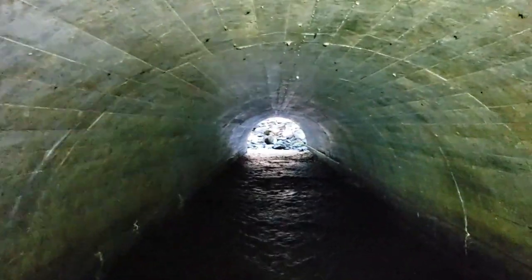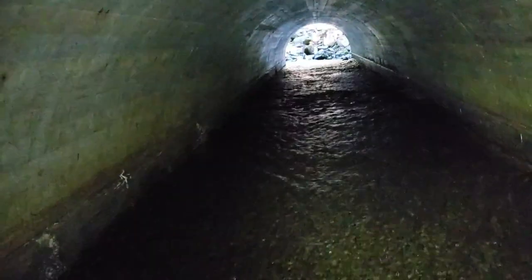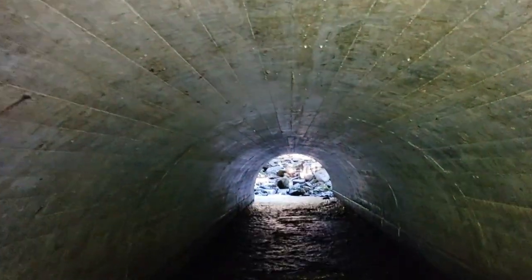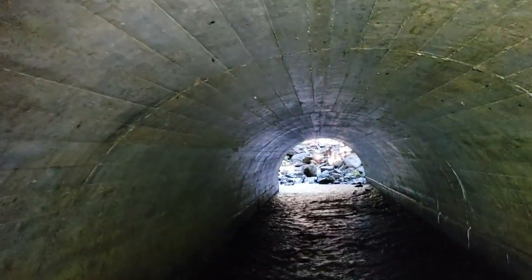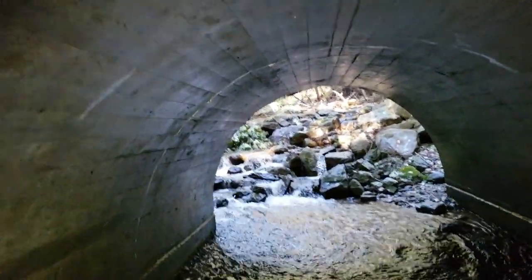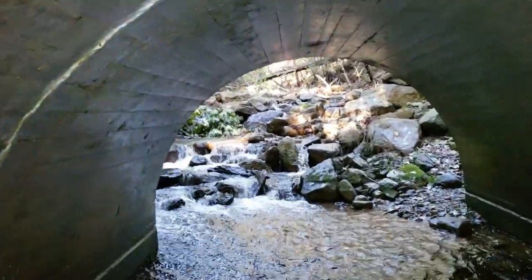We're a little more than halfway through, and right now I believe we're under Route 115. Route 115 passes right over this tunnel. Yeah, I'm keeping my head down now. I don't want to get a nest of baby spiders on my head. And they're everywhere. I'm not really afraid of spiders, but I don't want them crawling on me. I've had it happen before in an abandoned house. It's not a good feeling.